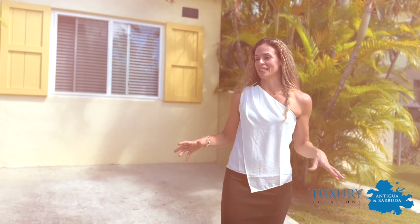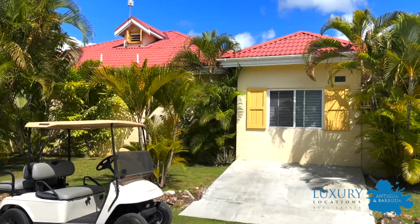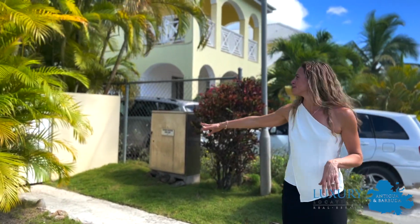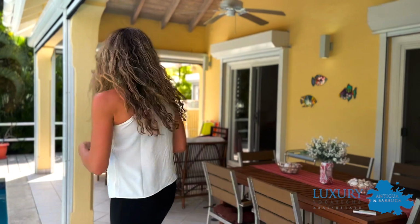I'm at the front of the property, and as you can see, there's lots of parking. And at the front of the house, the windows have these really cute yellow shutters. You've got a driveway here, and then here is the access to that 3rd room. Undercover area here has dining for 6 people and some comfortable seating.